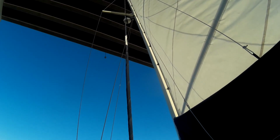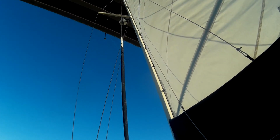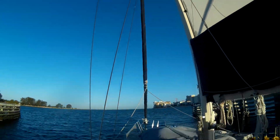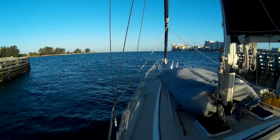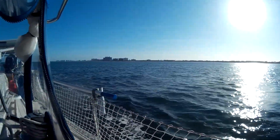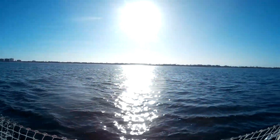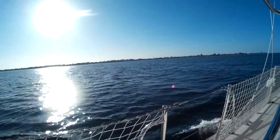But we made it. Thankfully, we made it underneath that bridge. So we are out of Clearwater. This is all Clearwater right along the shore here. And we're not even a mile offshore.